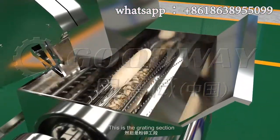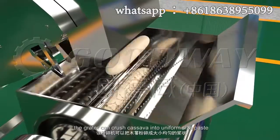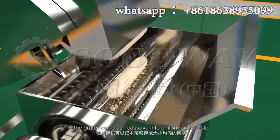This is the grating section. The grater can crush cassava into uniform-sized paste.